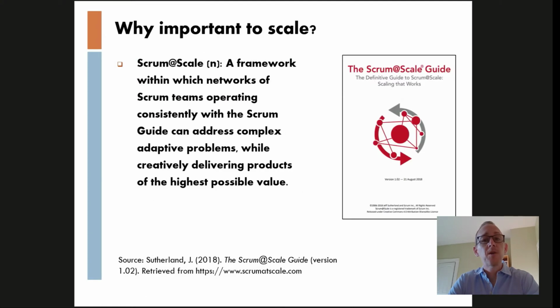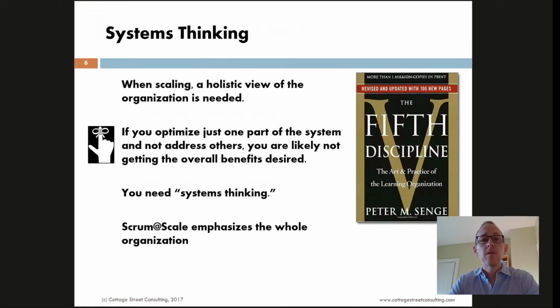So if you take a look at the Scrum at Scale guide with the link there at the bottom, it really is about that framework for a network of Scrum teams, how they collaborate, how they interact, and how they deliver and address complex adaptive problems and creating value as an integrated set of teams. Because when you start to scale, and you start to look at an organization, it's really going to be a set of teams that gets a product or a service out the door. And so you really need to address it from that bigger picture.